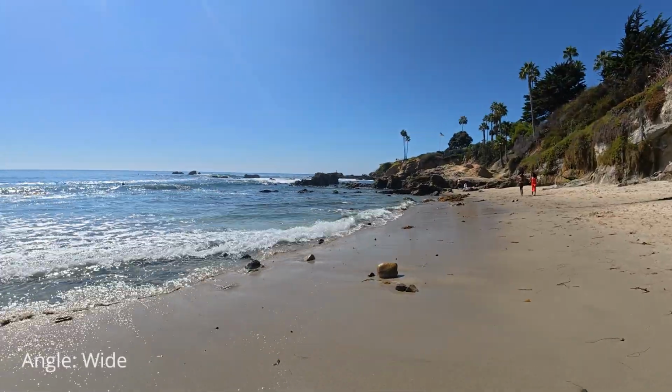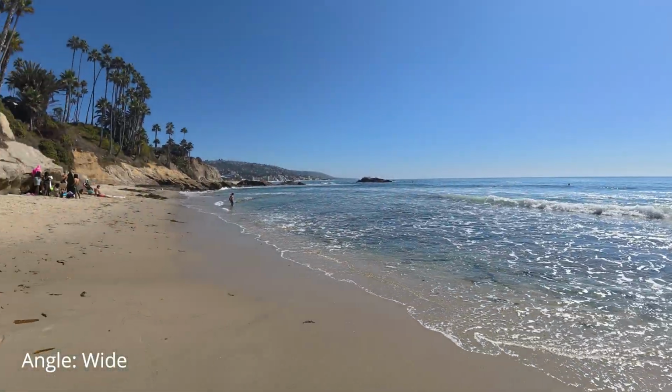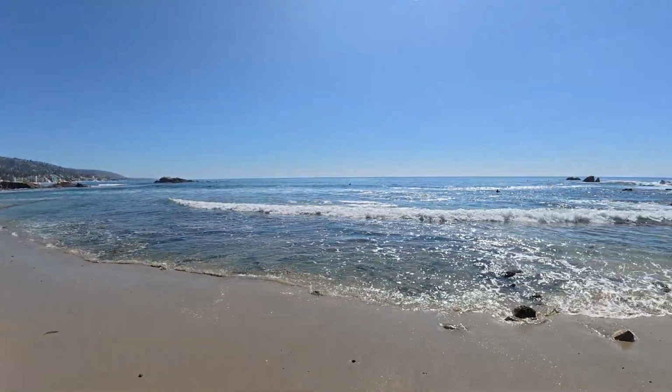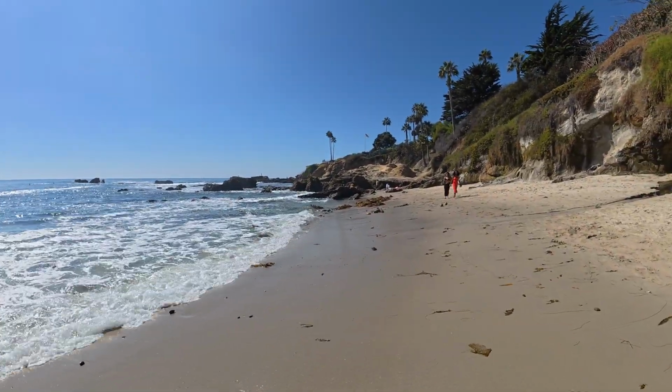Okay, right now we're down by the ocean as close as we can get without getting wet, and you're going to get the audio here from the back of the camera and get an idea how in a really loud environment this camera isolates noise.